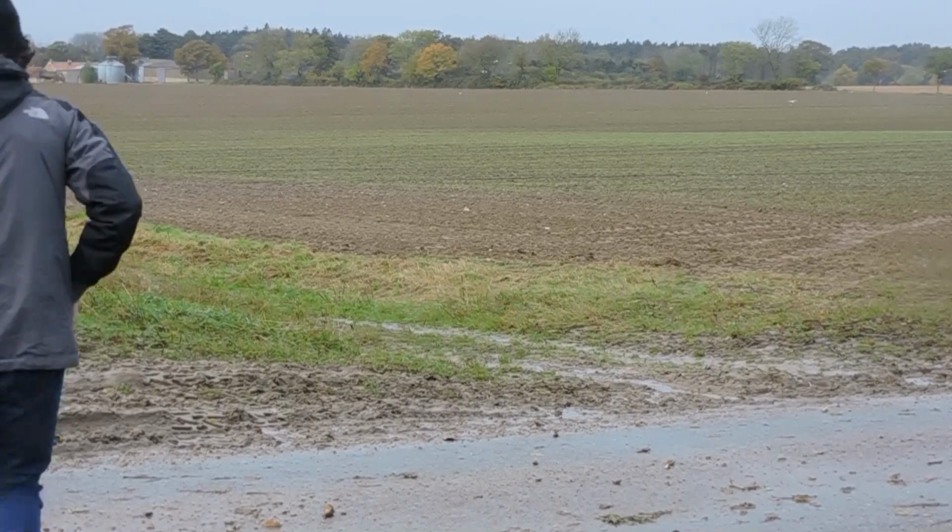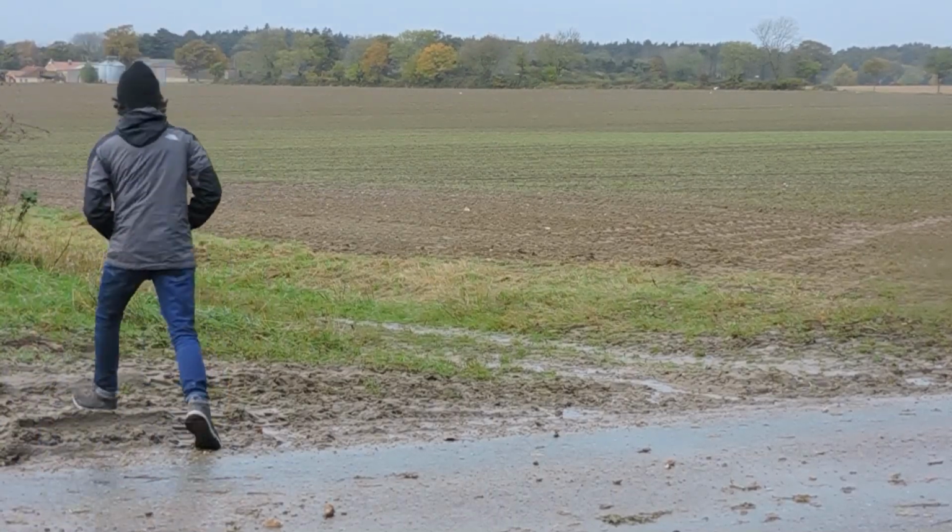God, it's wet now. It's not only cold like earlier, it's now got wet.